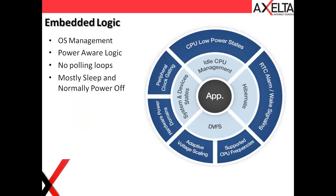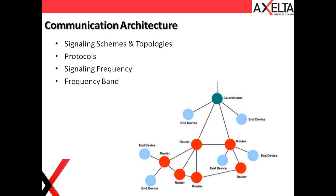One important thing is to use interrupts as much as possible. Wherever you have polling loops, you are keeping the microcontroller in a continuous active mode, and we've seen the kind of power consumption there; though it's in microamps, it adds up. A very important aspect is to try to be mostly in sleep and normally power off. A microcontroller can operate at different levels, so build your logic and your system in such a manner that you can leverage the CPU capabilities that today's microcontrollers have, use their low power states, and try to be in power off mode so as to reduce the amount of leakage as much as possible.